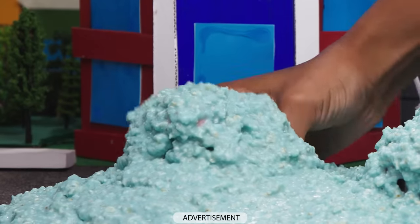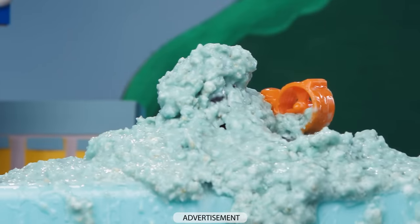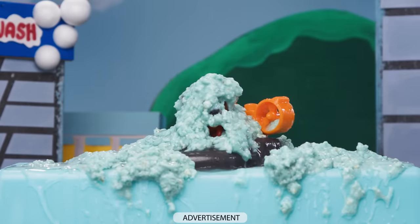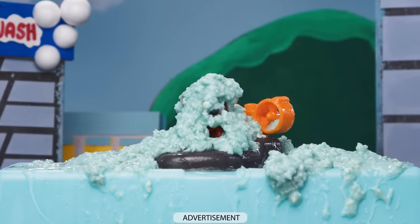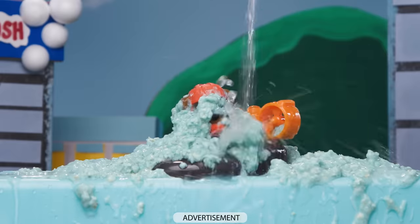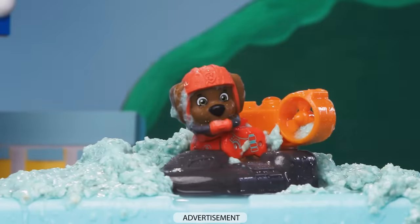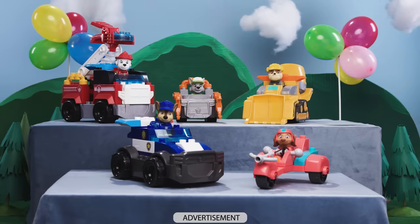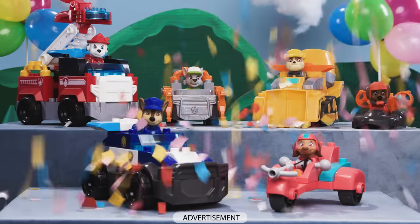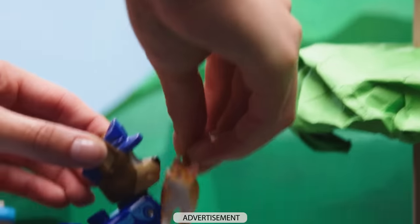But there's still one more possum pup to find. Looks like an orange propeller, this pup has a hovercraft, and an orange helmet. Which pup is it? It's Zuma, and he's ready to dive in. It took some time, but we found all the pups in the slime. Whether they're in Adventure Bay or Adventure City, these pups are on a roll.